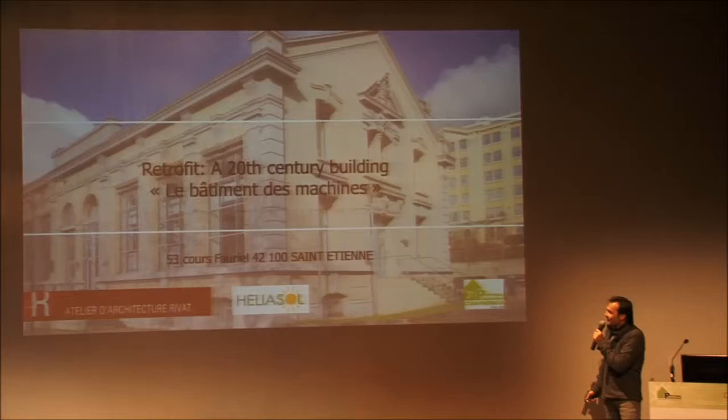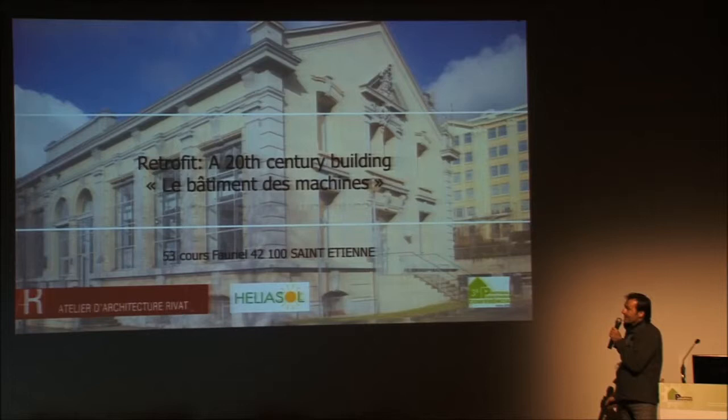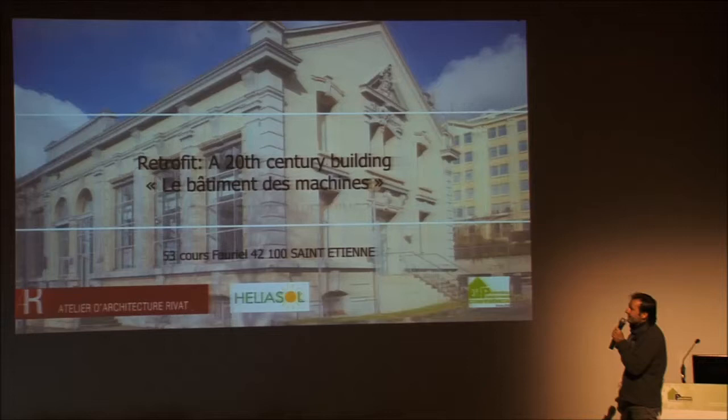So, the building I'm going to present is my own studio. It's an old building which was built in the early 20th century in Saint-Étienne. Saint-Étienne is a town in the center of France, nearby Lyon. It's very cold in winter and very hot in summer, so we have both difficulties.